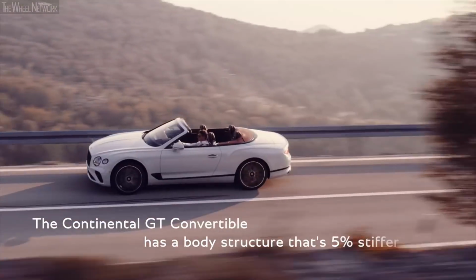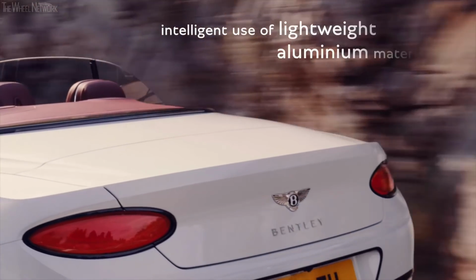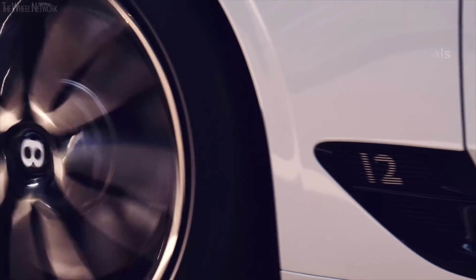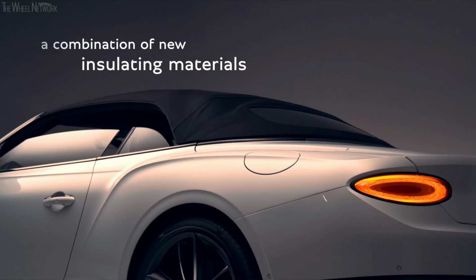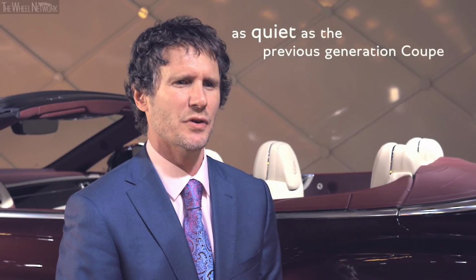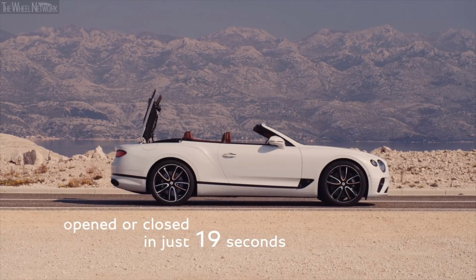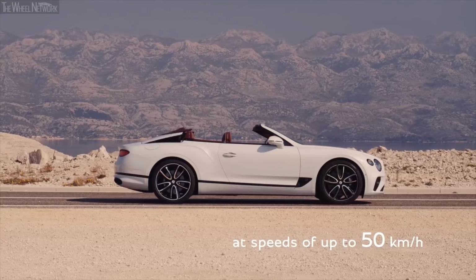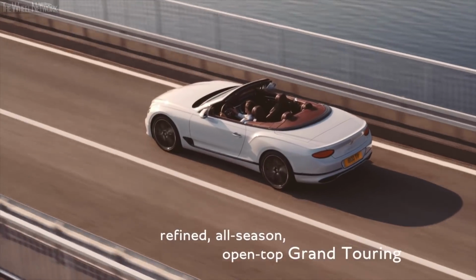The Continental GT convertible has a body structure that's 5% stiffer and 20% lighter than the model it replaces. And this is due to the really intelligent use of lightweight aluminium materials and super high strength steels. The roof, with its combination of new insulating materials, offers a 3 decibel reduction in ambient noise, making our new convertible as quiet as the previous generation coupe. It can be opened and closed in 19 seconds and also operated up to 50 kilometers an hour. It's unique in its ability to offer refined, all-season, open-top grand touring.